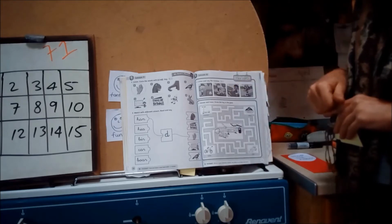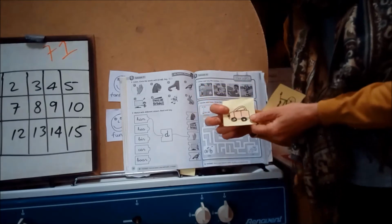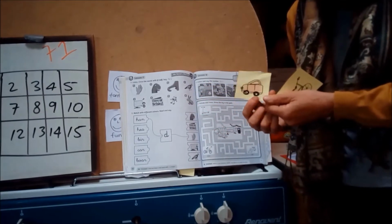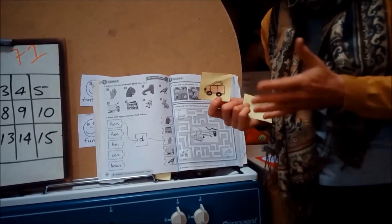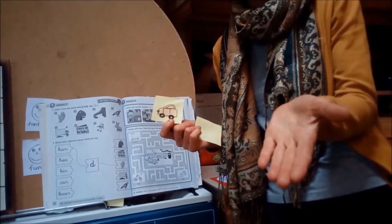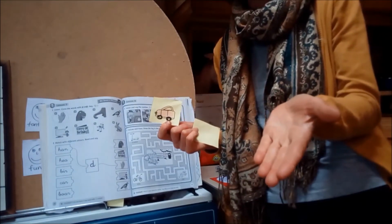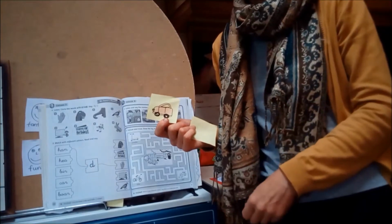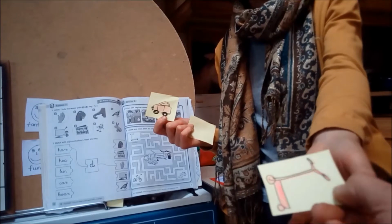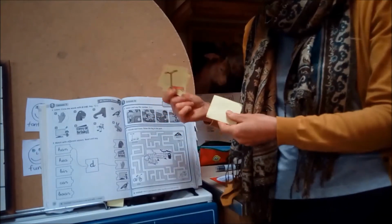I've got a car. Number 3. Let's practice. Look. I've got a car. I've got a car. But I want a scooter. I've got a car, but I want a scooter. What's the magic word? I want a scooter, please. Thank you.